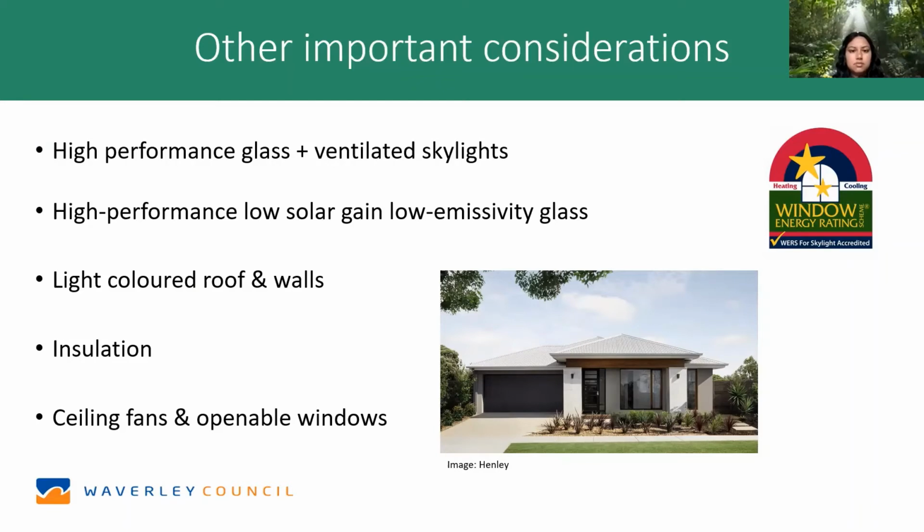So that's something to consider, as well as a ventilated skylight, which in the evening, as you want to release the heat from your home, you can open that up and release the heat that way. So that's really wonderful that those solutions have evolved. Also, you might consider retrofitting your glass. I've retrofitted glass in a house on the western side that had a lot of heat gain, and you're looking for a high performing glass using the WERS rating scheme. So it'll be low solar gain, low emissivity glass.